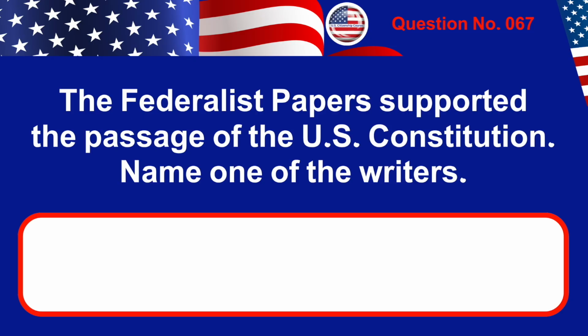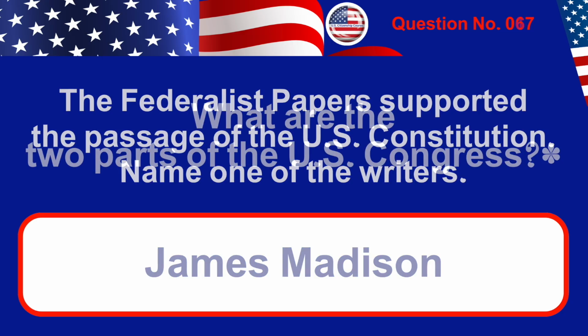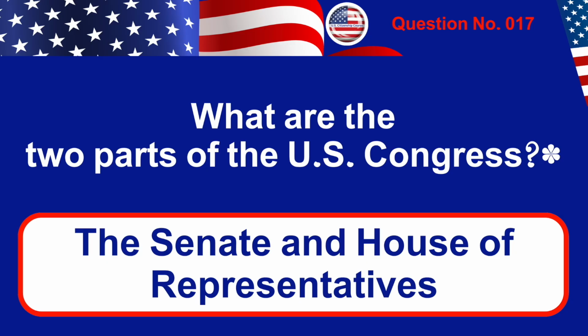The Federalist Papers supported the passage of the U.S. Constitution. Name one of the writers. James Madison. What are the two parts of the U.S. Congress? The Senate and House of Representatives.